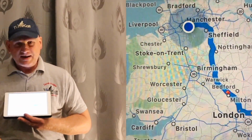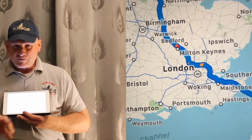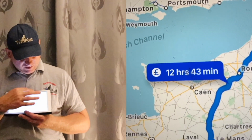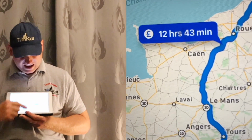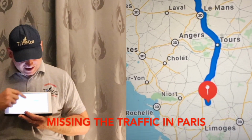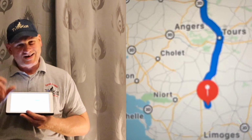Now, the place we're going to is a place called Saint-Romain in the Charroux area of the southwest of France. Basically, what we're going to be doing is setting off from Manchester, following the M1 down, going around the M25 and then going over to the port of Dover. Then we're getting on a ferry across to Calais, and then following this road, bypassing Paris, because we don't want to go anywhere near Paris, all the way down to Saint-Romain, which is a tiny little village, like I say, down in the southwest of France.